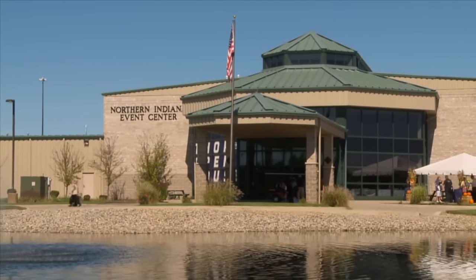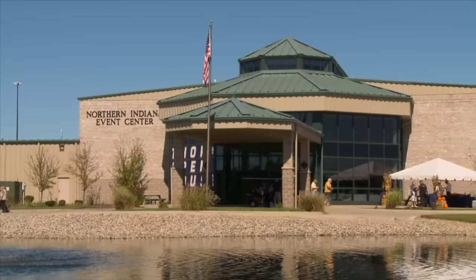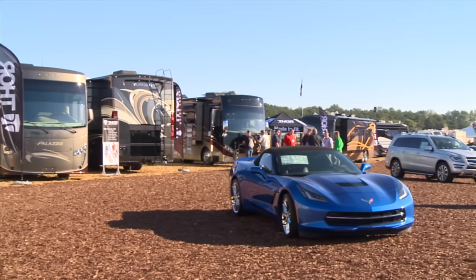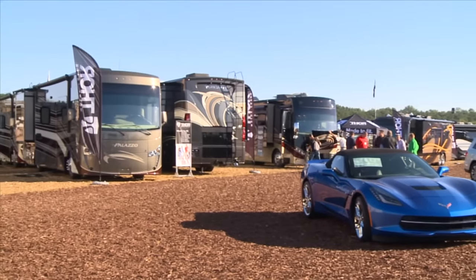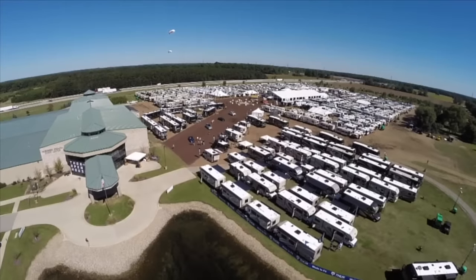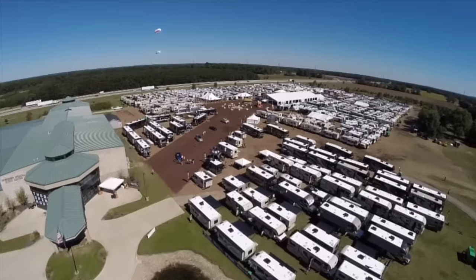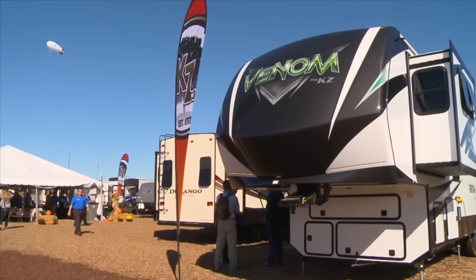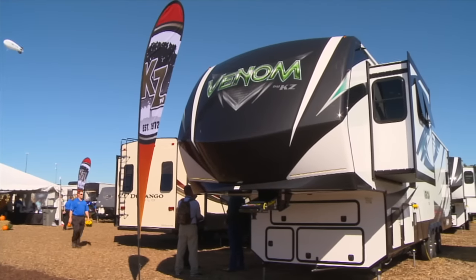This week, we head to Elkhart, Indiana for one of the RV industry's largest outdoor events, simply called the Open House. Here, you'll find literally thousands of RVs that spread out over a couple of miles of Elkhart real estate. And over the next couple of weeks, we'll show you some of these new products at this year's event.